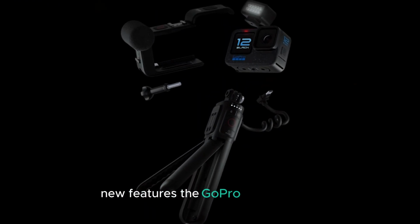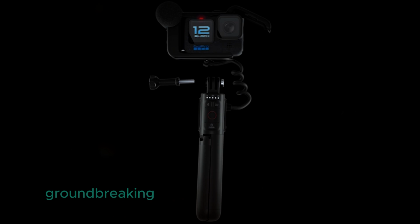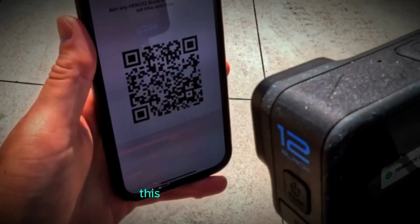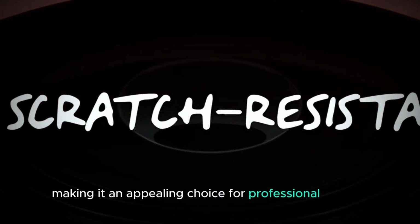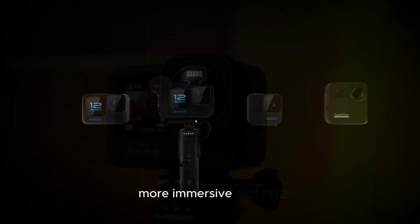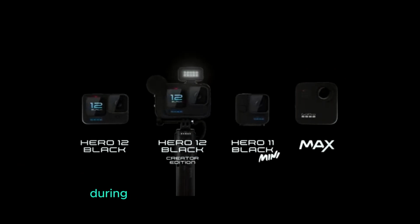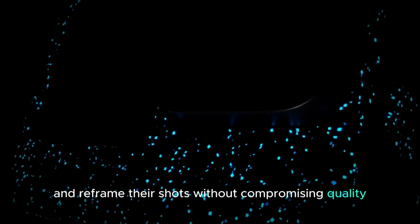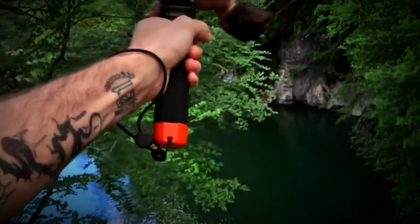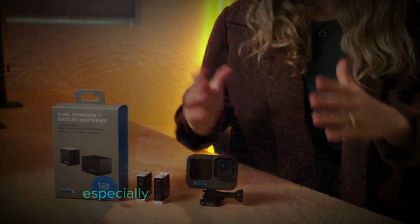New features. The GoPro Hero 13 Black introduces several groundbreaking features that elevate its performance and versatility. One of the most notable upgrades is its ability to shoot in 6K resolution. This leap in video quality offers exceptional detail and clarity, making it an appealing choice for professional content creators and filmmakers. The 6K resolution not only delivers sharper, more immersive footage, but also provides greater flexibility during post-production. Creators can crop, zoom, and reframe their shots without compromising quality, making the Hero 13 Black an invaluable tool for high-end productions.